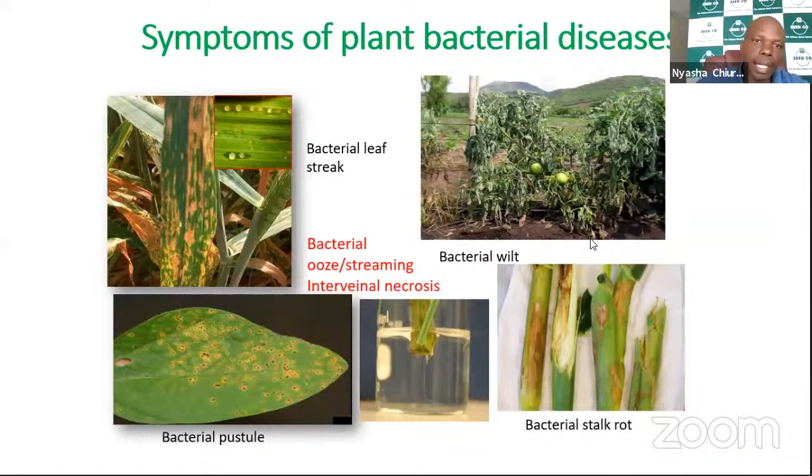Okay, so the third organism that we'll talk about on disease development and management is bacteria. Bacteria are not as complex as fungi. The key differentiating thing from the fungi is that a bacterial infection doesn't cross the veins. Usually you find what is called interveinal necrosis, that is, the necrosis goes along the veins. It does not cross. It does not produce secondary substances like fungi that cross the veins.